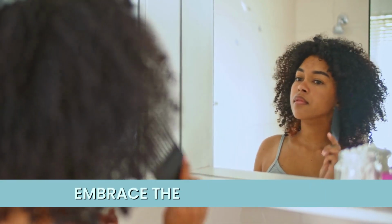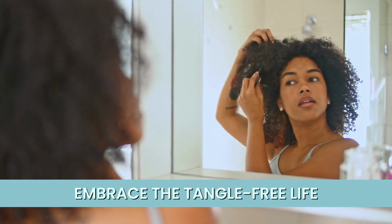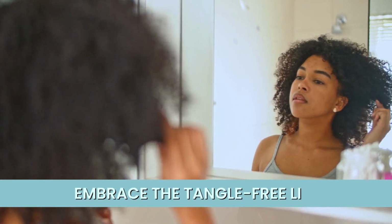Tangles are no match for your curly hair routine. Family hair care is your detangling hero. Apply a small amount, gently comb through, and watch those tangles melt away, leaving your curls ready for styling.